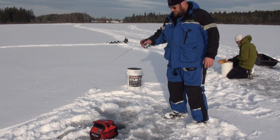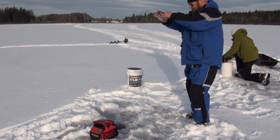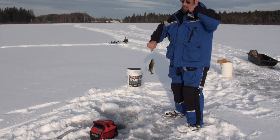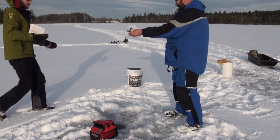No, this one will bite. Might be another sunfish. That's a perch. You're doing a lot better than the folks on the other side of the lake.